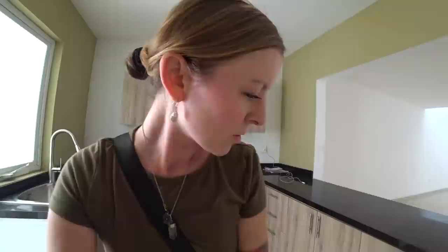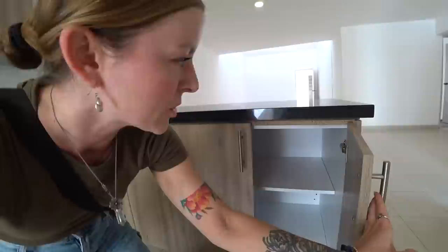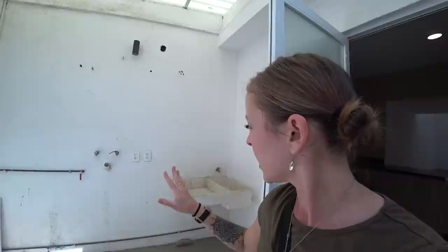I can tell the cabinetry is a little on the cheap side because this is like particle board, but I think that might be easy to swap out if I wanted to. And there's a big enough space here for, he said, a double refrigerator and a hookup for water. That's really awesome. Outside here, we'd have the washer and dryer.